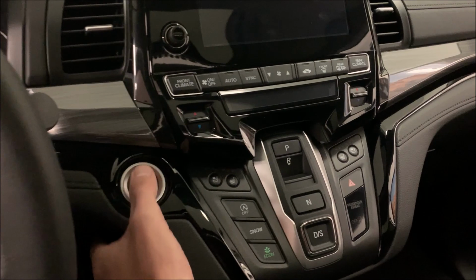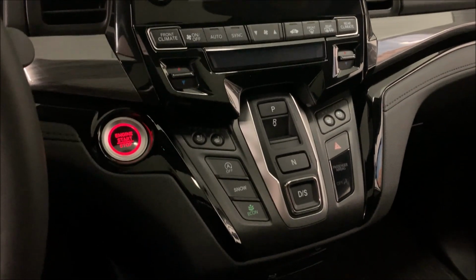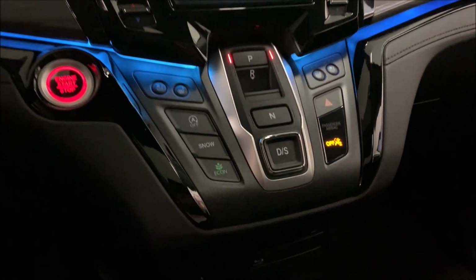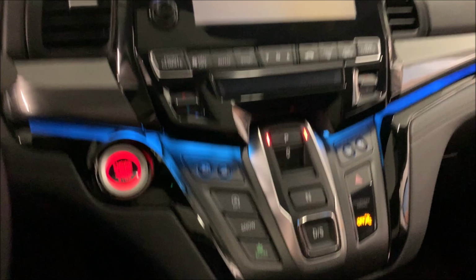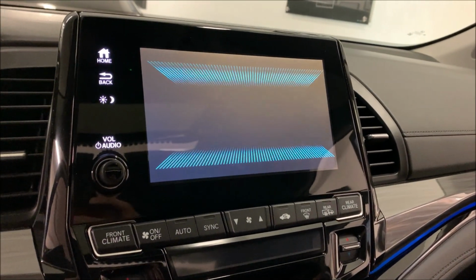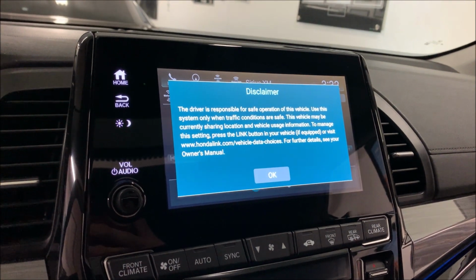Let's see if we can figure this thing out. I know my young nieces and nephews probably could before I will, but I've got the key in the on, or the ignition in the on position. Here's my disc reader. Okay, what is that doing? Gonna send it to the rear entertainment system. So let's hop back there, see if we can figure out how to get this thing playing.